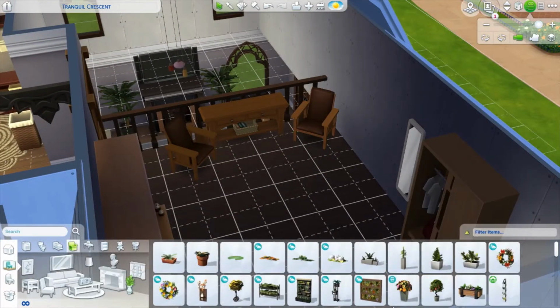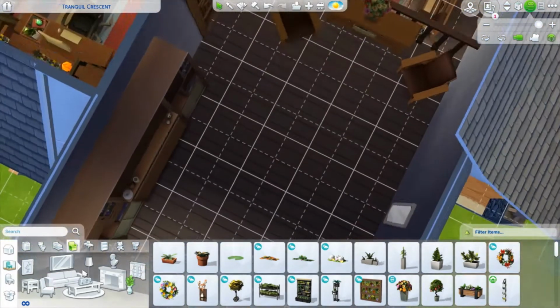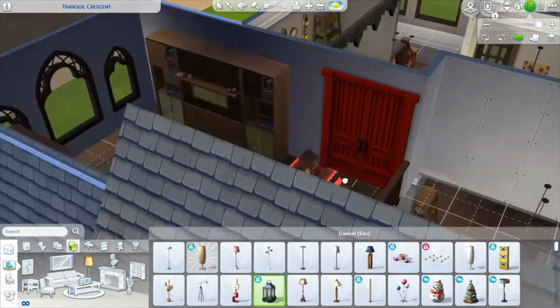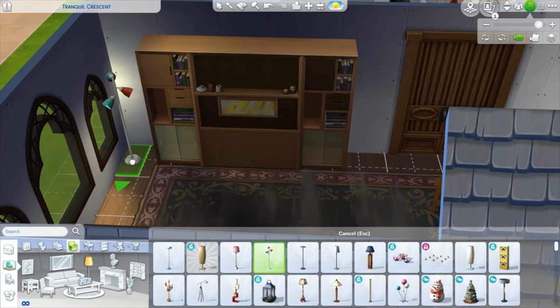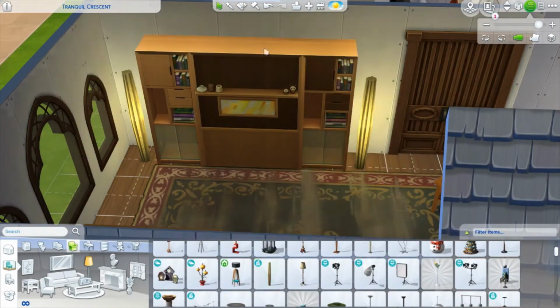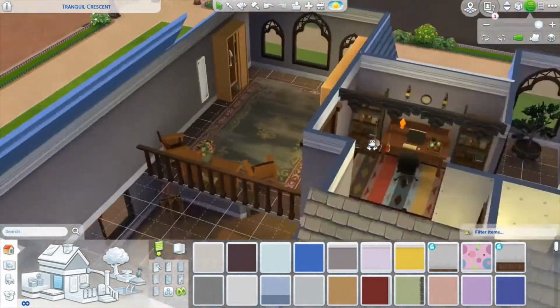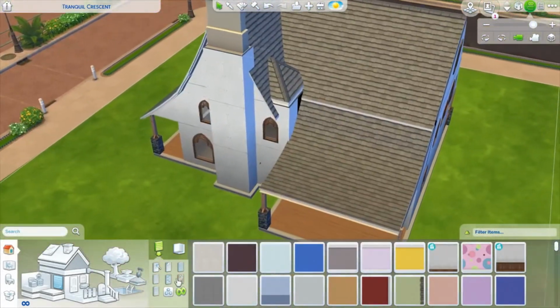So I put some chairs and a little table so that people could set stuff down, because you know how Sims love to do that. I put that rug base. I've never used that rug before just because it was so big, but I kind of like the way it looks, how it's worn. I put these cute lamps there, which I've never used again. And yeah, that's how it ended up looking.